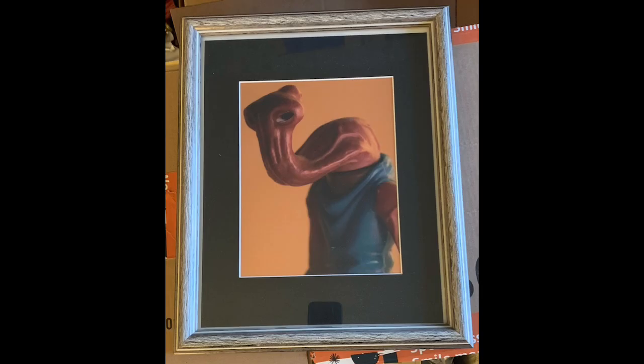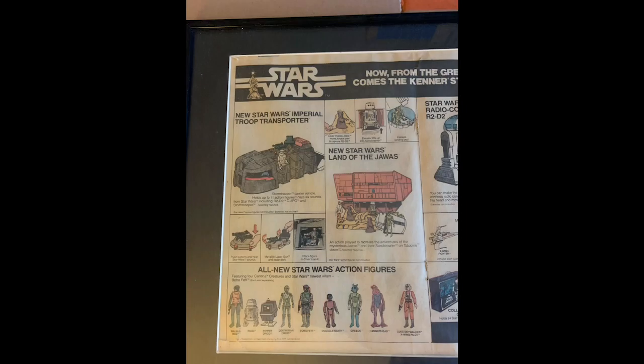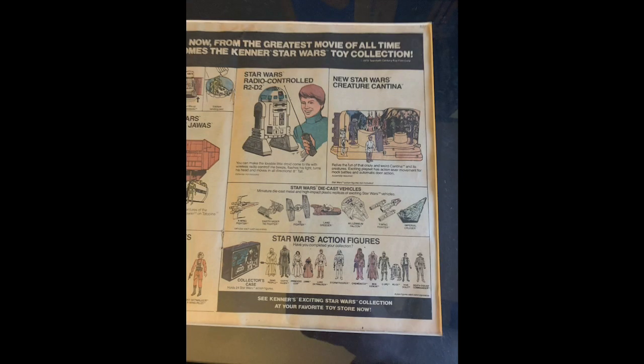Thanks a lot, Joey. And then we've got some artwork that'll be in the auction. We've got a hammerhead, framed and matted. We have a comic book advertisement for Kenner Star Wars related toys. This is a really cool comic book centerfold advertisement, matted and framed, and it just looks incredible. It looks awesome when you hang it on the wall.